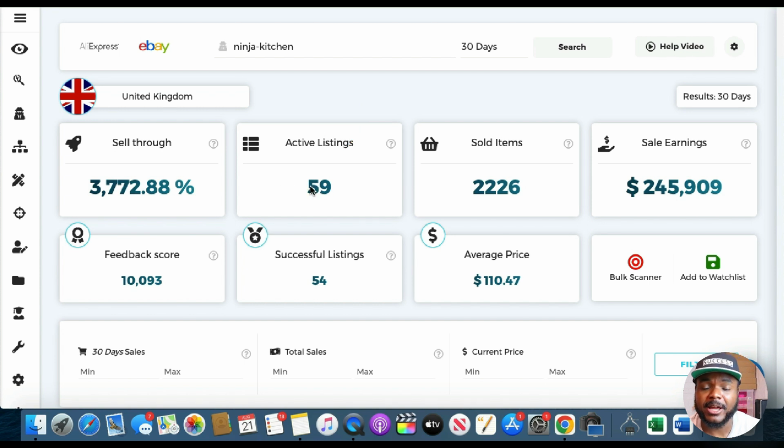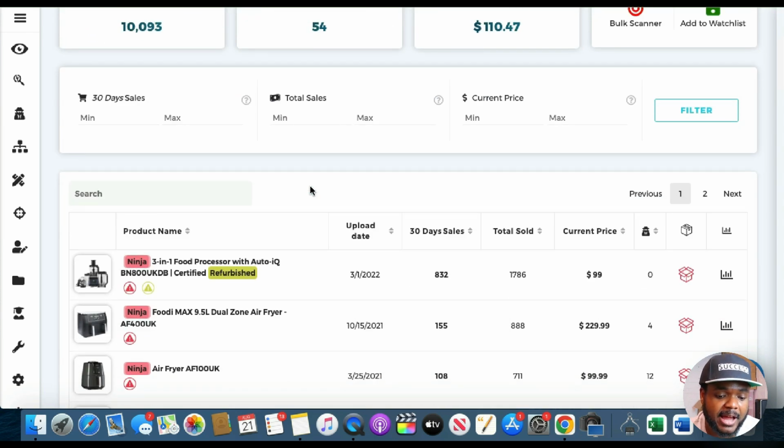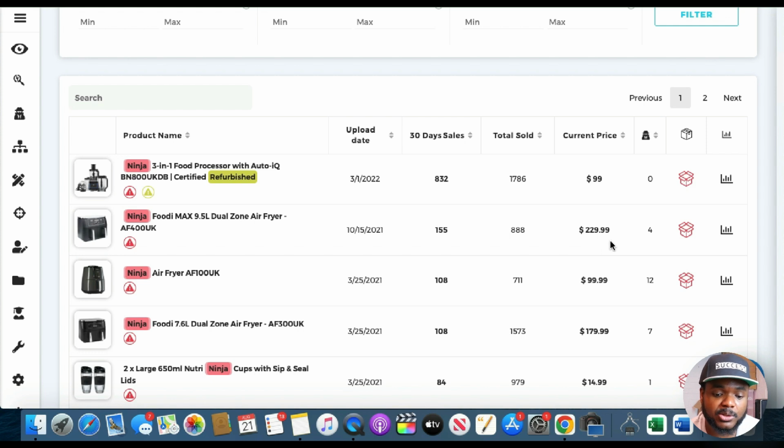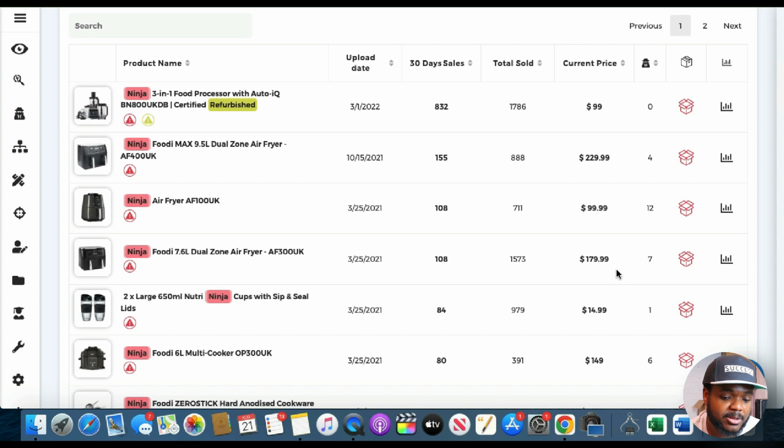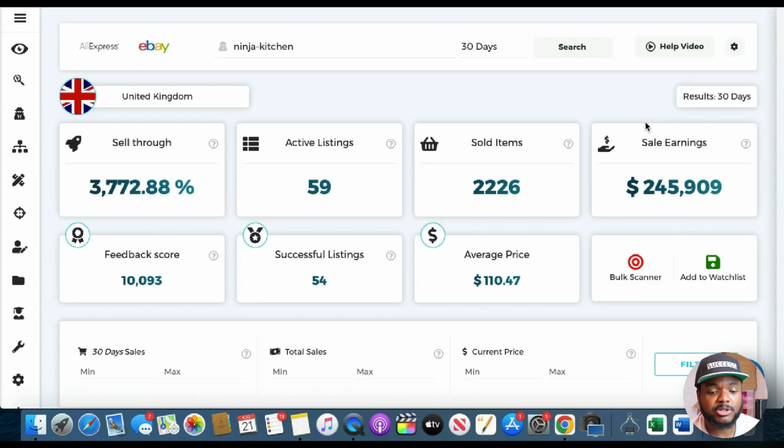And one of the main reasons why they were able to do this is because they're selling high ticket items. So the majority of the items, as you can see, are currently being sold for around $200, $100, $179, which is the reason why they're able to make so much revenue.